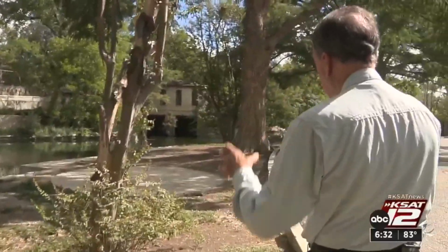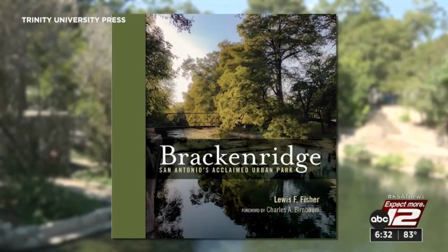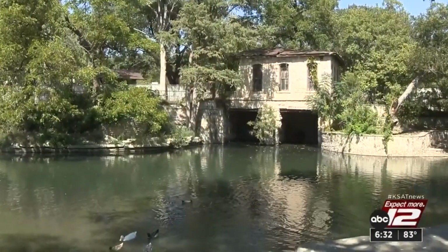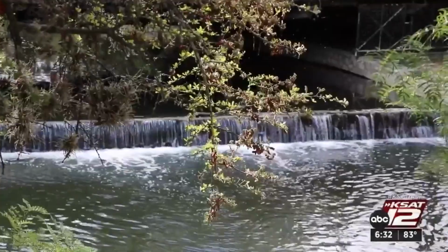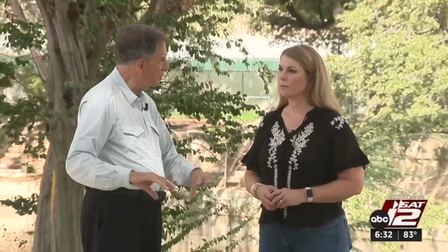There were originally arches on both sides of the pump house. Louis Fisher sits on the board of the Brackenridge Park Conservancy, and he's the author of a new book, Brackenridge, San Antonio's acclaimed urban park. This is the pump house that was built in 1878 when the acequia system became outdated. As the railroad came, the city grew. Acequias, which are gravity fed, can't take water uphill, and the city was growing uphill. So they had to have pumps.